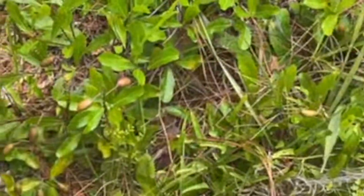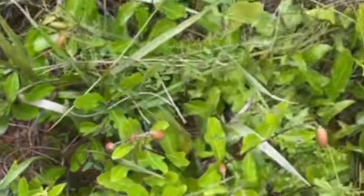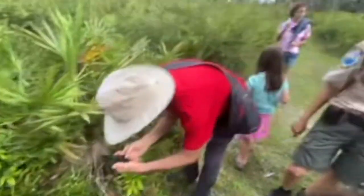Yeah, this is actually a very good year. This is the most abundant I've seen. Gopher apple. Edible? Yes. They need to turn white. They are not edible right now. They're not ready. Okay, let's turn white and then you can eat them.